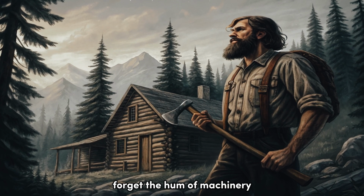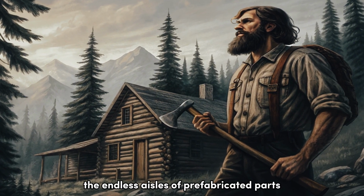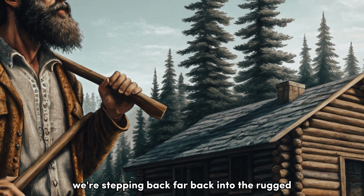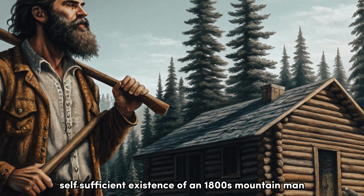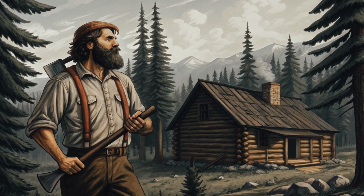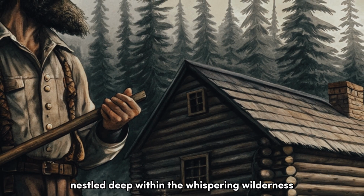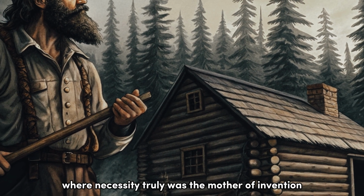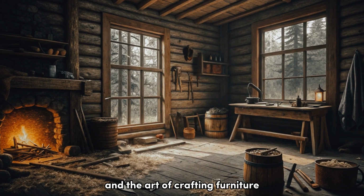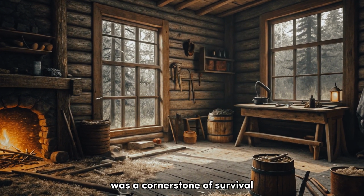Forget the hum of machinery, the endless aisles of prefabricated parts. We're stepping back, far back, into the rugged, self-sufficient existence of an 1800s mountain man. Our destination: a humble, hand-hewn cabin nestled deep within the whispering wilderness, where necessity truly was the mother of invention and the art of crafting furniture was a cornerstone of survival.